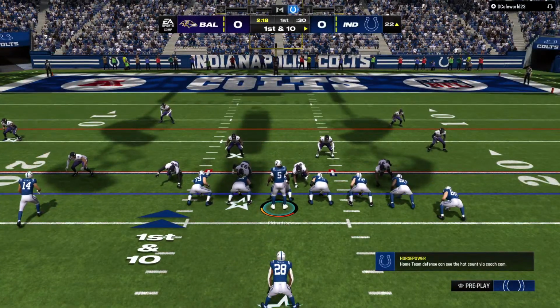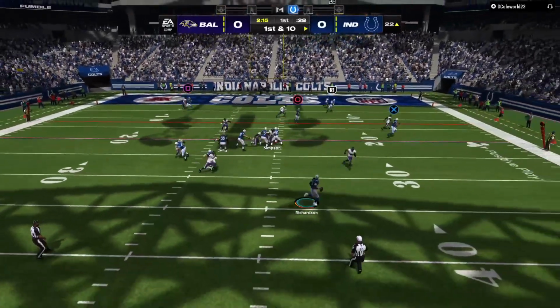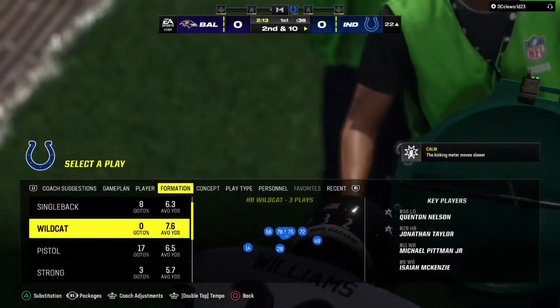Not exactly what we expected going into the game, but I always wonder about the nerves and people starting, the emotions of the game. Sometimes it takes a little while for that to play out, for them to settle in. Let's hope that that's taken care of now.